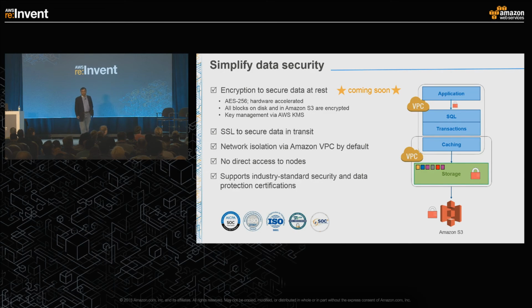We have also simplified some of the common data security requirements. Now, the encryption is not there yet. It's going to be available in the next few weeks or so. And the key management is integrated with KMS, so it's kind of easy to manage. We have SSL to secure data in transit.